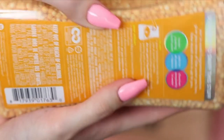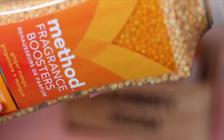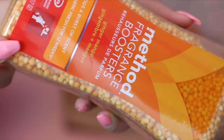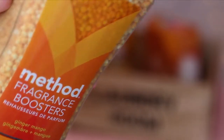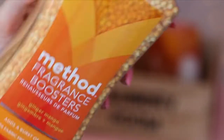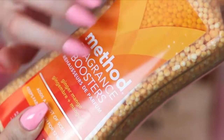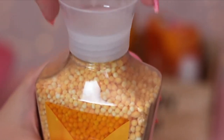These are so fun to play with. I could do this for a long time, actually. I like the noise they make when they move. They look like little stars on a Milky Way to me. I think it's the color. So cute. I'm glad I picked this smell, actually. It smells nice.